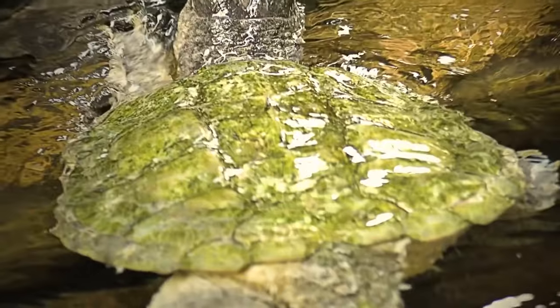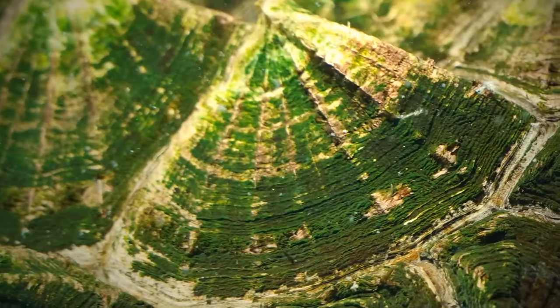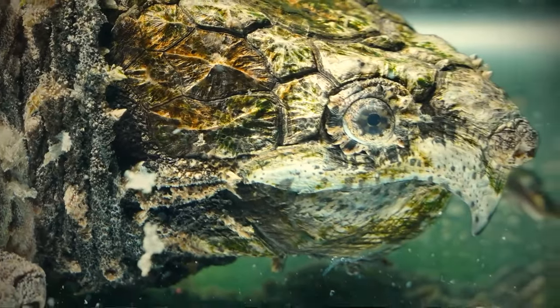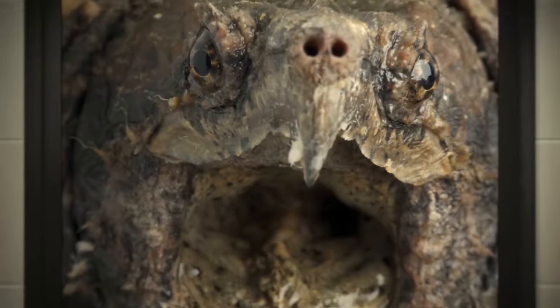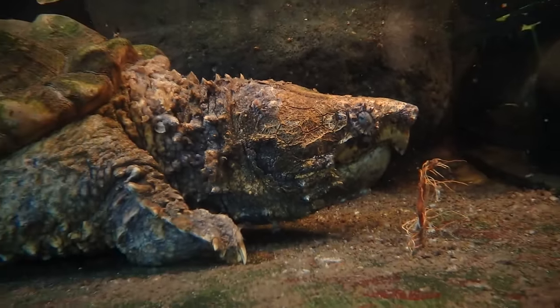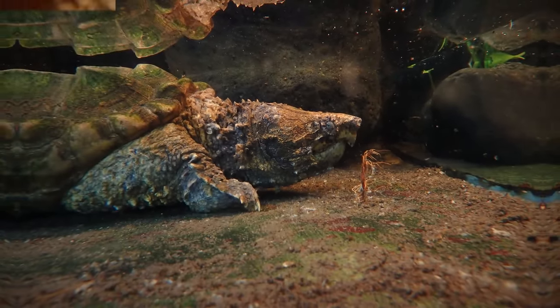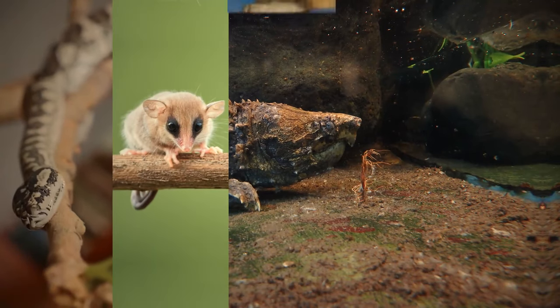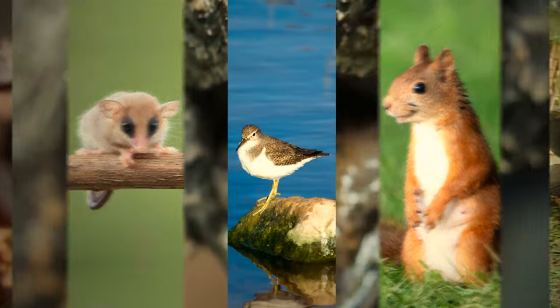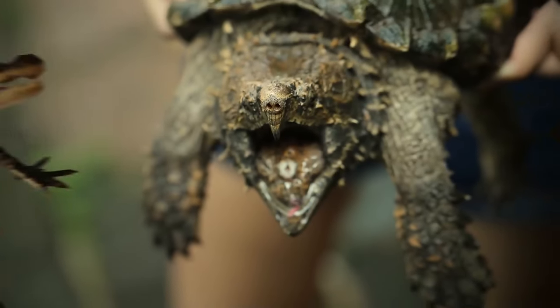Because of the algae growing on their shells, you might think you're looking at some sort of oddly shaped rock sticking out of the water. Finally, a scary movie starring a turtle as a bad guy. They walk at night and will literally eat everything they find. I'm talking snakes, opossums, water birds, squirrels, other turtles, and this is the impressive part, even some smaller alligators.